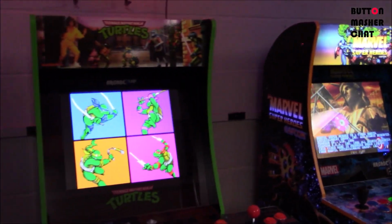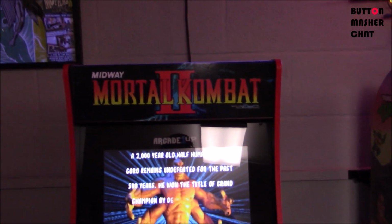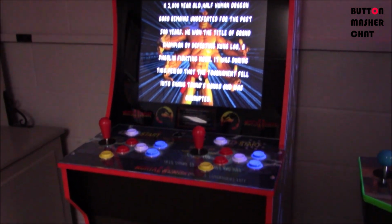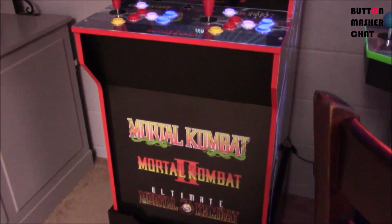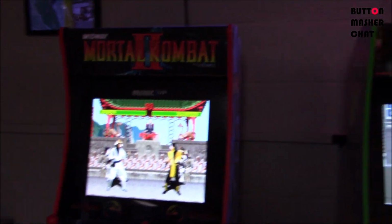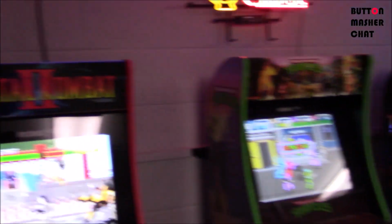I really like these things. I made another video that I sort of detailed my thoughts on these. But yeah, they are toys. They're not really comparable to the original machines. But for what they are, they're pretty nice. And they're easy to move around. They're not too heavy. I really like them a lot. And they complement the game room fairly well.